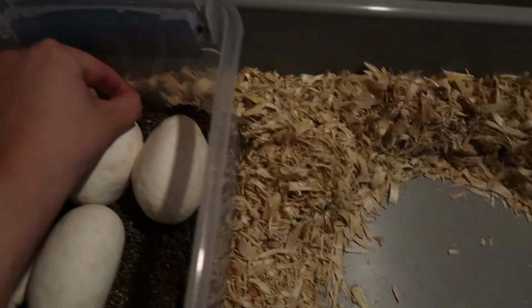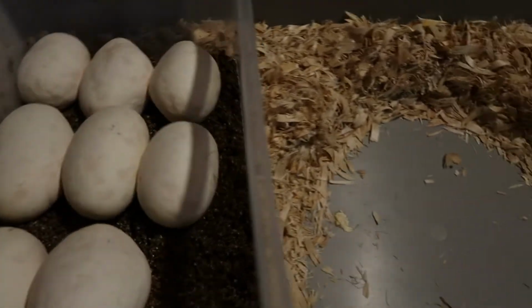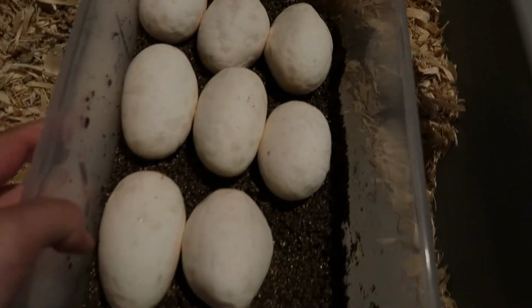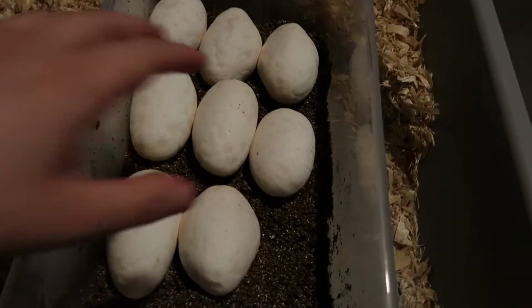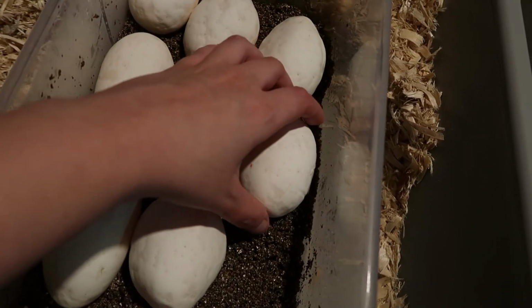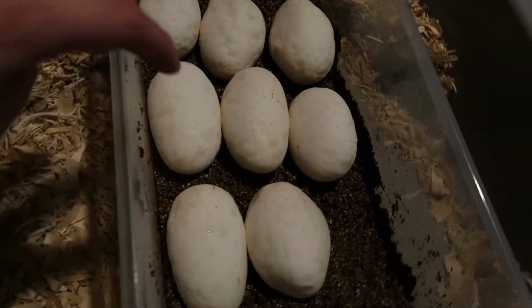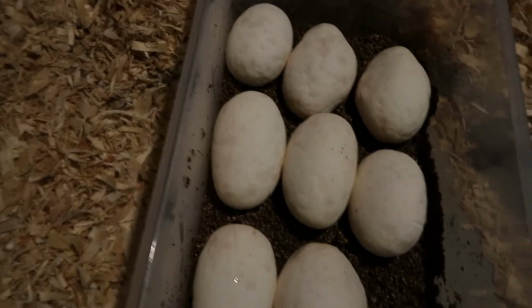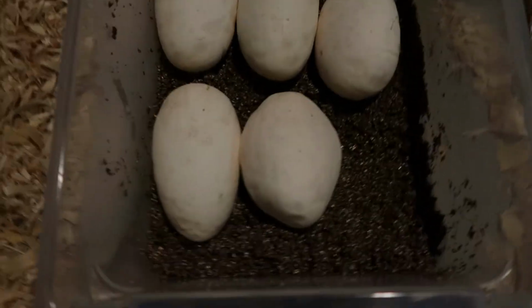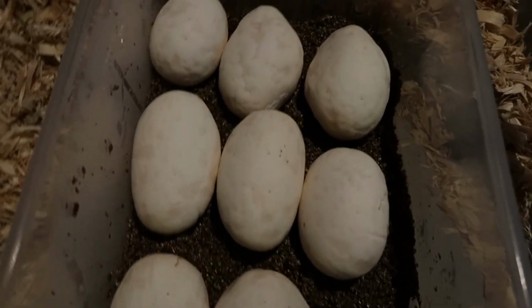I still have to, oh, what is it called? Oh, got a little piece of, there we go. I still have to candle these guys, so yeah, they won't be touching each other. But alright, so there's probably not going to be 8 all in here. They definitely won't be touching each other, and I definitely don't want them touching the side of the tub, and that's because they actually can get this condensation running down them, and it can cause problems like the egg sweating, or even the embryo to die. So definitely don't want that.